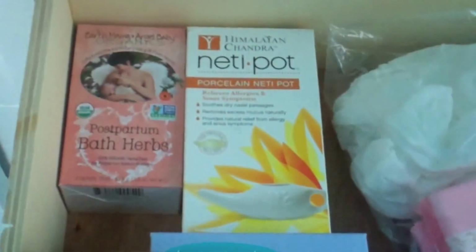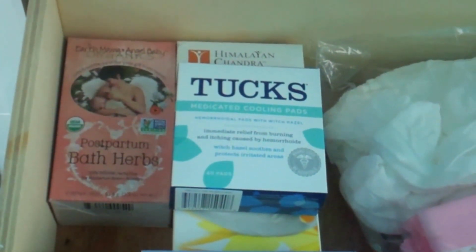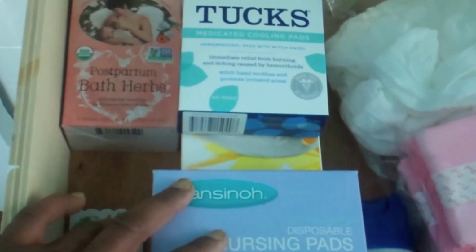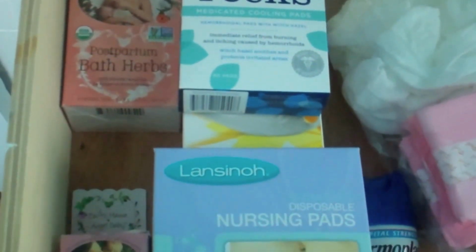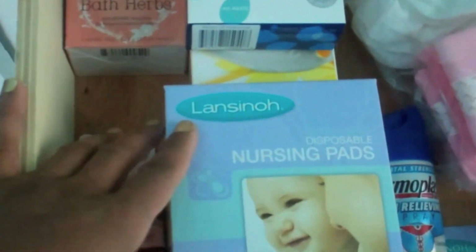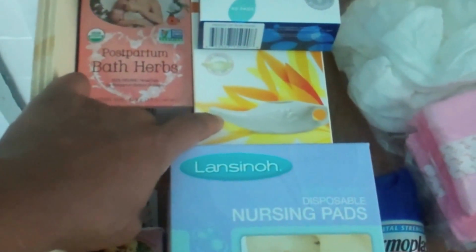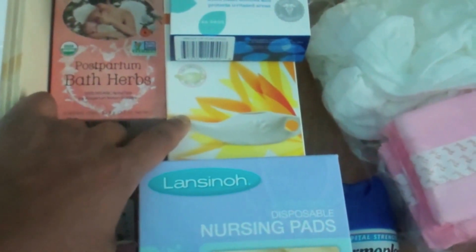I tend to be extremely nasal. I get clogged up in the last part of pregnancy, and it gives you some relief from the swelling of your nasal passages. I just tend to have that problem. I don't know if that's common for other women, but I have this in here just in case I need to do the neti pot thing. And you can look up plenty of videos on YouTube on how to use a neti pot.